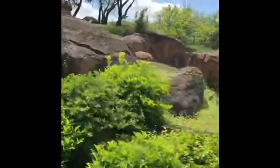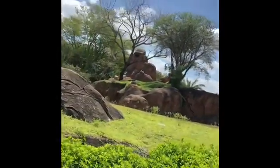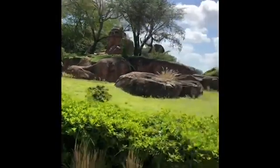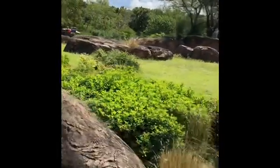Lions rest for up to 20 hours of their day. They go hunting at night. The females are the ones that go out to hunt for the pride. Male lions stay behind and they watch the territory and any cubs they may have.